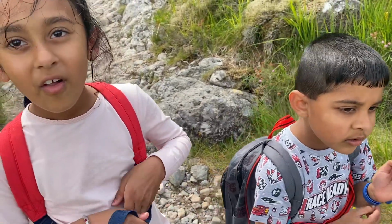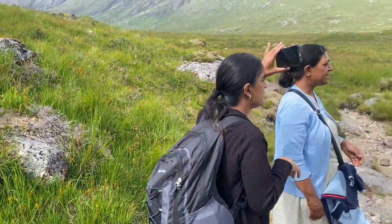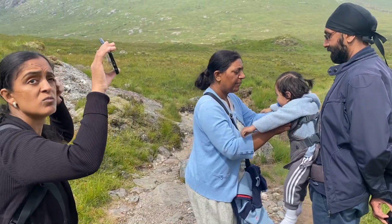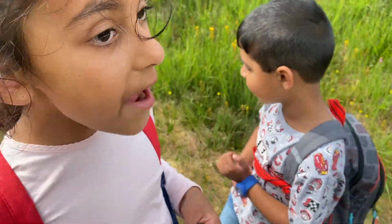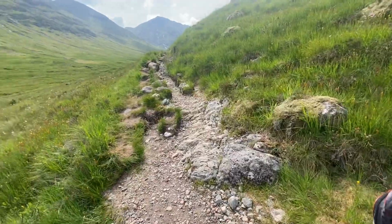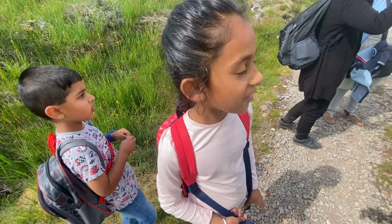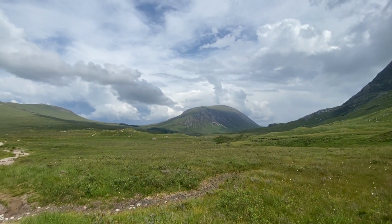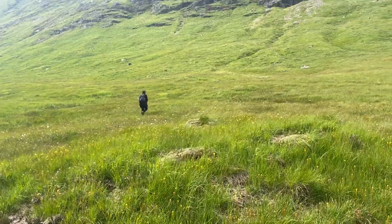We're trying to listen for the fighter jet. Can you hear it, guys? We just saw fire coming out of its booster, and smoke. That was my first time seeing a fighter jet in Scotland, and my first time as well. And we're going up this mountain, but we're trying to listen for the fighter jet. I don't think it's coming. It might be just a normal aeroplane.